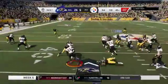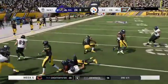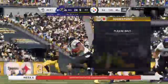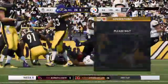Ingram again. Sheds another. He's going to be very close to a 1st down. Good running, but looks like he's a yard short. It's a pickup of 6, but it's not going to be enough. And the punt team's going to be summoned on 4th down.